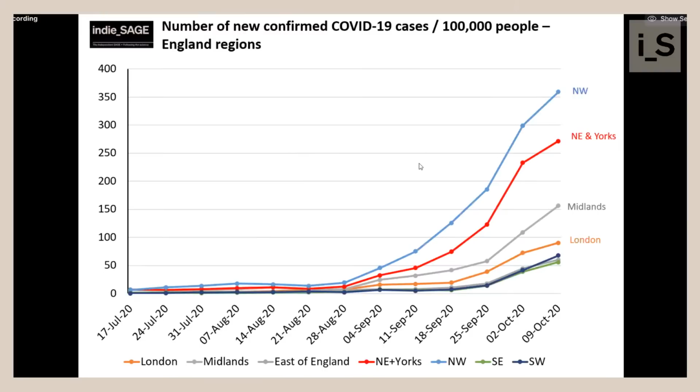Again, breaking down, this is the new confirmed cases per 100,000 people by slightly larger regions. Again, you can see the northwest and northeast and Yorkshire are rising fastest, but cases are rising everywhere across the country. In particular, the Midlands is maybe a couple of weeks behind where the northeast and the northwest are. London a little bit further behind, but cases are rising in all of these regions, and we'll see that reflected in a minute in hospitalizations as well.